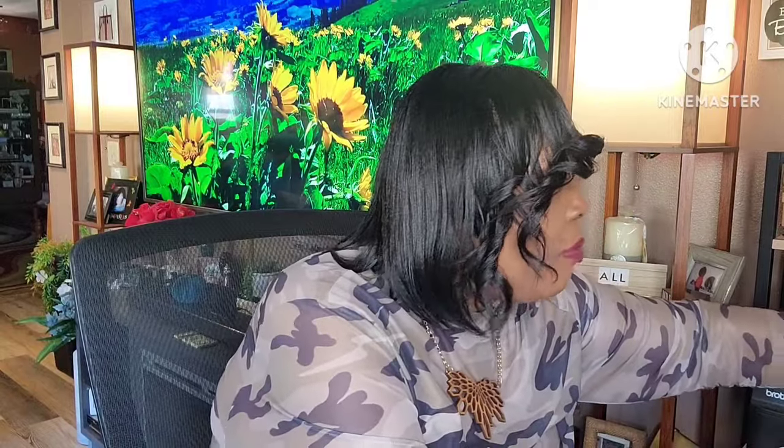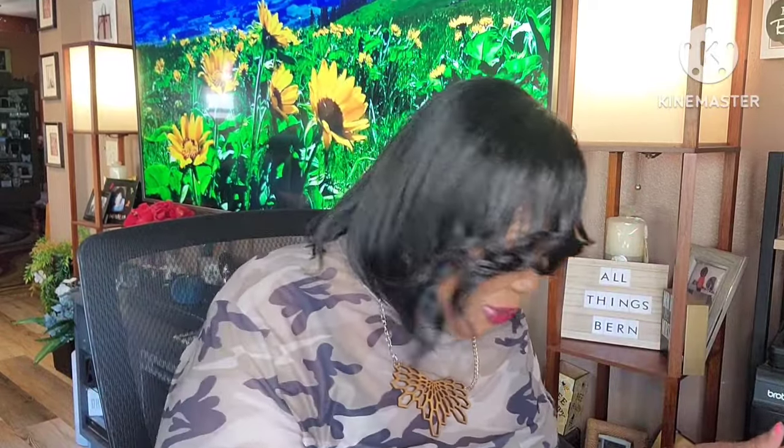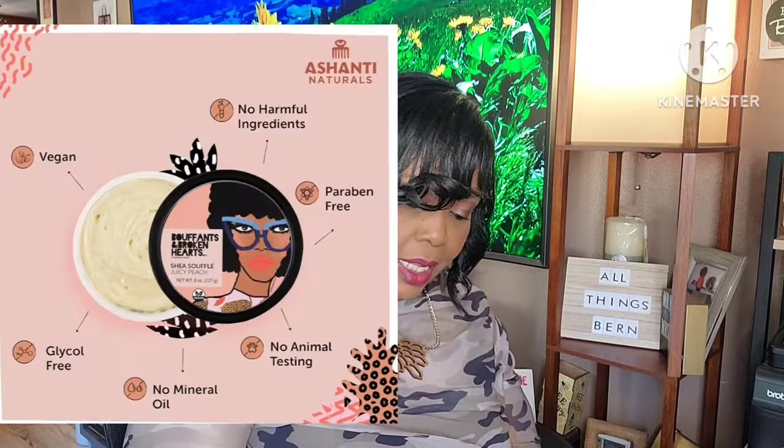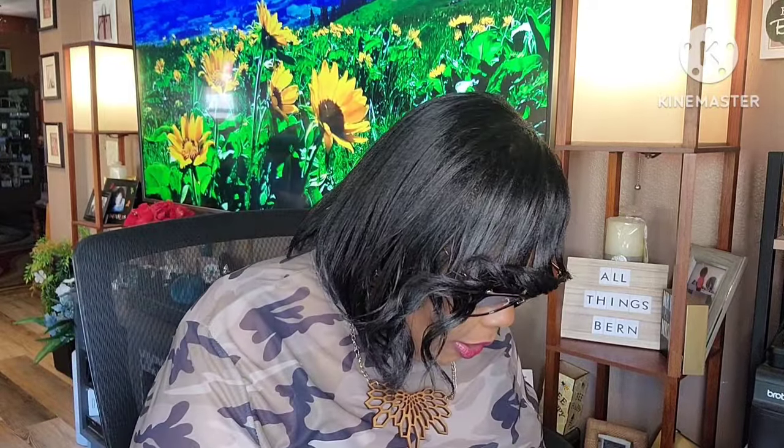The other thing I got from Amazon I wanted to share with you guys was the body butter I was telling you about. It's actually by Ashanti, and I'll put the links for these and the straws as well. It says Bouffants and Broken Hearts by Ashanti. Oh my goodness, I need my glasses again, y'all. These words are so tiny. No, this one says by Kendra Dandy. But if you go on the website, it says Ashanti. So, I don't know. When you get the package, it says Bouffant and Broken Hearts by Kendra Dandy.